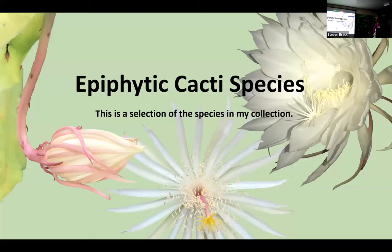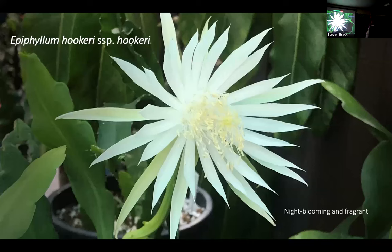A couple things about species. Here is Epiphyllum cooperi. This is what I have. I think I brought a piece of cooperi with me. The plant I have now is small. It's a night bloomer. This one lasts a little while into the next day. It'll stick around until about noon the next day, and then it's gone. Night blooming and fragrant.